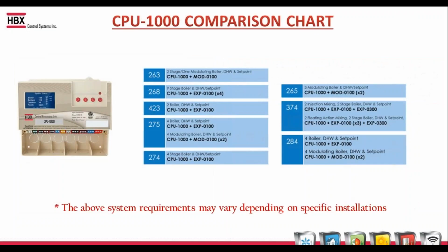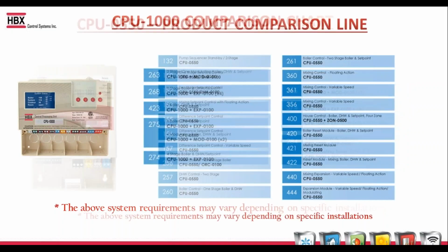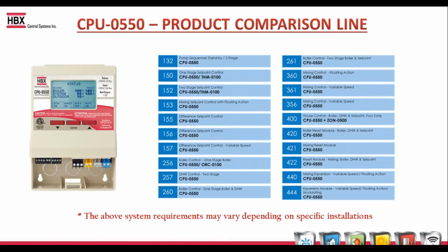The next 2 slides are just comparison charts with the HBX line compared to the Tecmar product line. HBX is cost competitive with the Tecmar line, and a lot of the time our controls are below the cost of Tecmar controls. As you can see with their CPU 1000, we're able to replace 8 different Tecmar controls. And a better example is with our CPU 550, we're actually able to replace 20 different Tecmar controls. So just with 2 controls with HBX, we're replacing almost 30 different Tecmar controls.